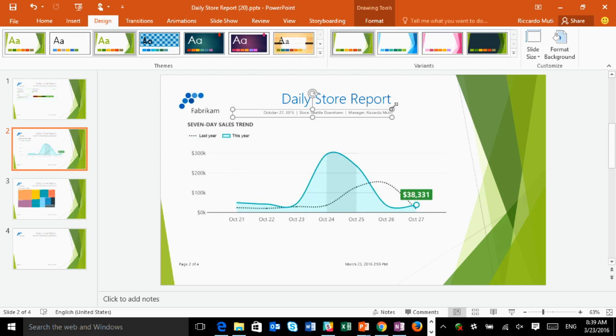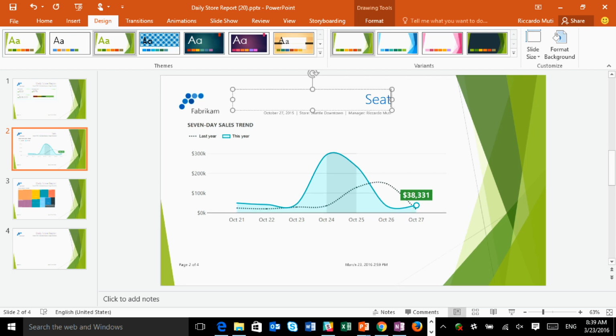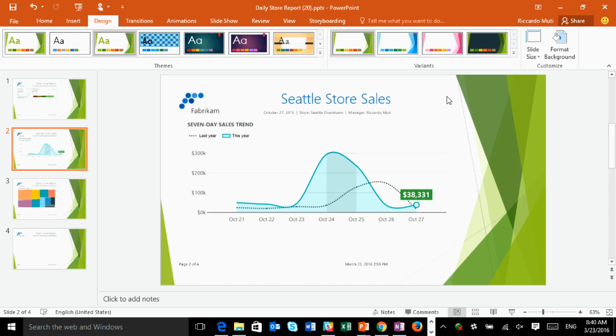The headings and text boxes that you have in your report actually become native PowerPoint text boxes. So I can go and customize this and say, Seattle store sales. And just like that, in literally 1 minute, I've got a nice PowerPoint presentation generated from an existing Reporting Services report.